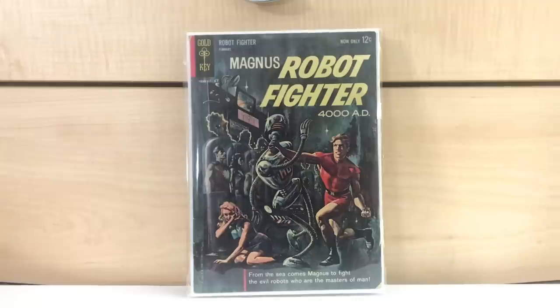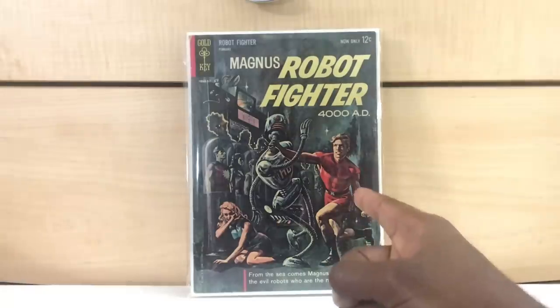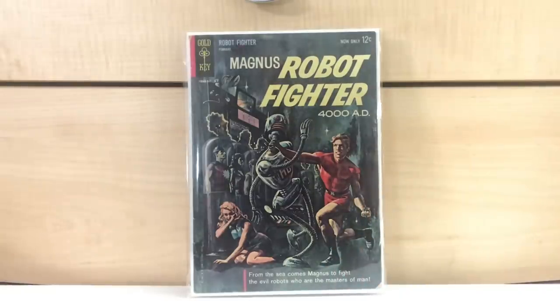That this is easily the most undervalued Silver Age key issue out there. And I'm talking out of the thousands and tens of thousands of Silver Age books out there, this is definitely the most undervalued, especially when it comes to first appearances and first issues and all that kind of stuff. Easily the most undervalued book, especially of the Silver Age.